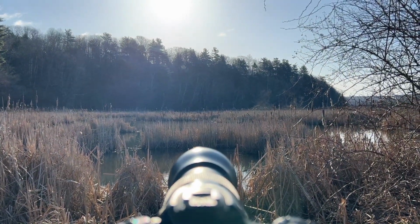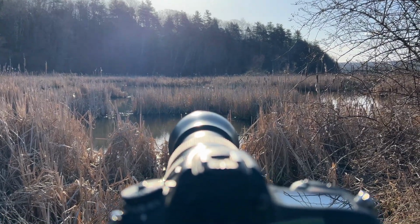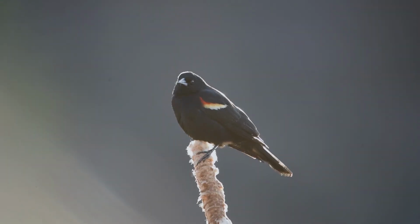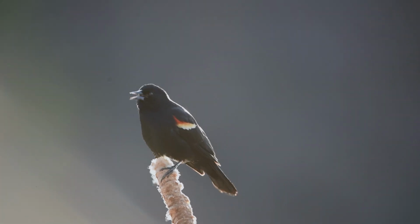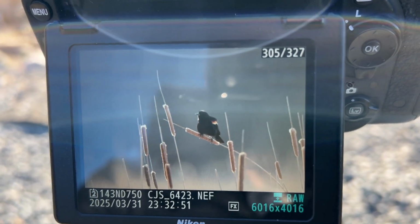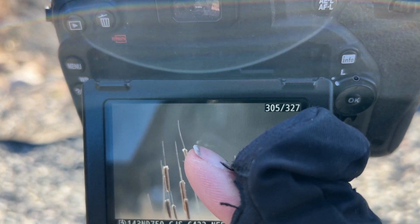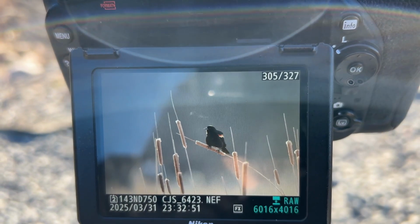I've been shooting most of the morning. Again, there's no red-winged blackbird here right now, but that was a shot from earlier. I don't know if it'll come across, but very well. But right up there is the breath.